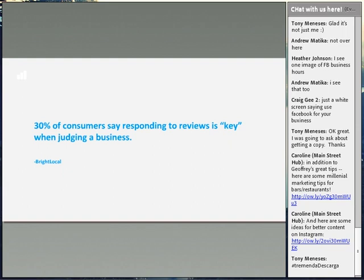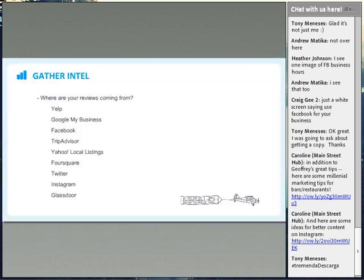30% of them are directly looking at the business's response to reviews on the site. So it's important to be active and engaged. When you're making your own plan for how your bar or restaurant is going to respond to reviews, it's important to gather intel, as we say here. So the first and basic step is to just take a look.